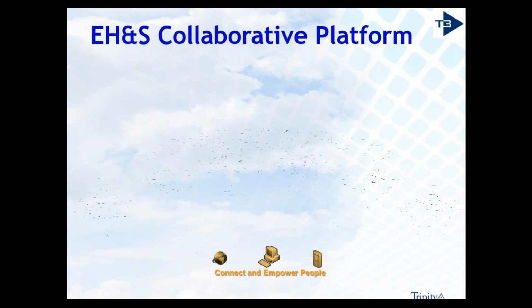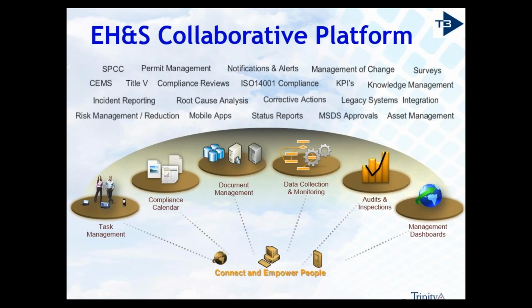Now, this is effectively just a more visual and specific slide to name some things that are typically out there that people put EHS systems in place for. They're right along the same categories of what we just talked about, but SPCC, Title V compliance reviews, KPIs, which is sometimes internal, sometimes driven by outside forces, MSDS we mentioned, and of course you can do asset management with some of these systems as well.